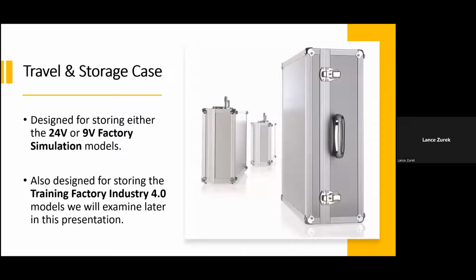And what I want to discuss is that there is a storage option available for those users of either of the two factory simulations that I just talked about here, as well as the factory simulations we're going to see later in the program. Whether you want to transport these models safely or just protect them when not in use, this is the perfect solution. The travel case consists of an aluminum case maker profile with plastic plates and steel ball corners, as well as 4 steel tilt handles and angle protection corners. The upper section of the cases are partially lined with soft foam blocks in different heights to help cushion the models, and it also has 3 internal zipper pockets for storing cables and other accessories.